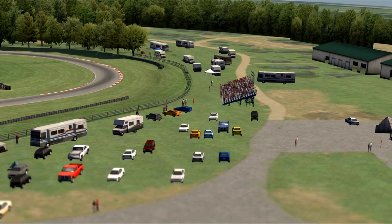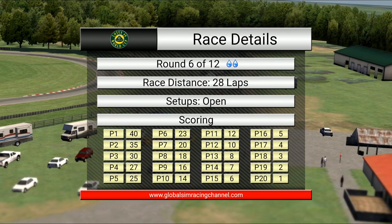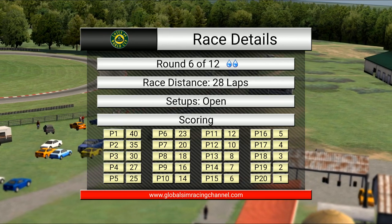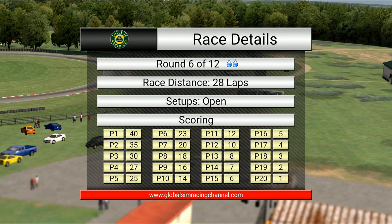What about the race details, Johan? What are we looking at for today's race? Yeah, the race today at Summit Point is round 6 of our 12-round championship. Two drop weeks this championship means that the two worst results of each driver will be removed at the end of the season. 28 laps will go today.